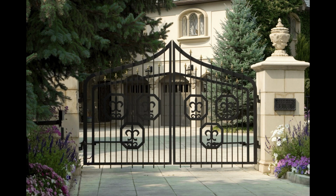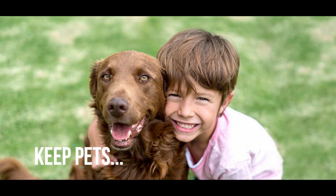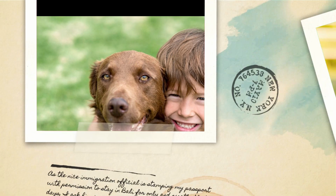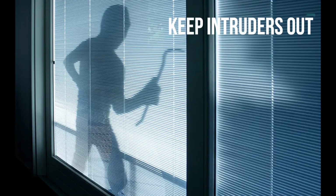The primary reason why people install automatic gates on the Gold Coast is for security. It's important to keep pets and young children safely inside your property. Equally, it's important to keep predators outside your property boundary.